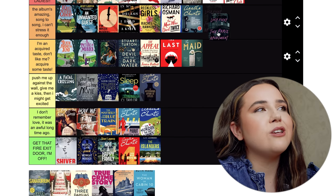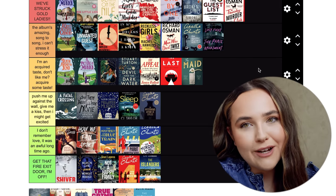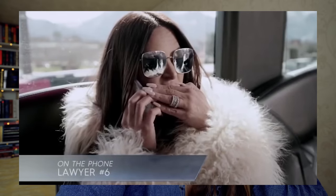The Paris Apartment by Lucy Foley will go in the album's Amazing Song to Song. I did give this 5 stars earlier this year. I did really enjoy it. Again, I know a lot of people didn't love this, but I just think Lucy Foley just gets the vibe that I want. I loved the Paris location. There is a reveal in this book that is really good, that I didn't predict before it got revealed. Like, I had no idea. And when it got revealed, I was shaking. I'm physically shaking. So yeah, The Paris Apartment is a good one.